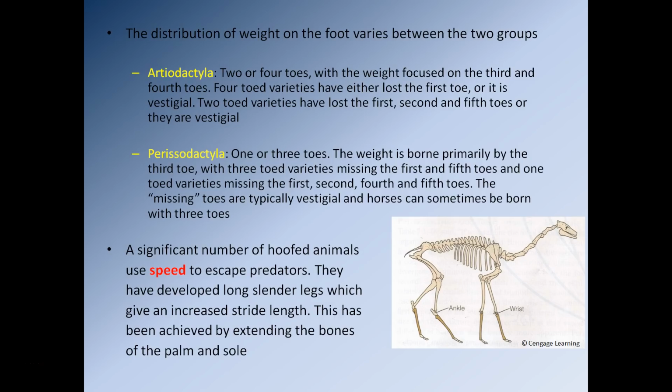So the distribution of weight on the foot varies between the two groups. As I was saying, Artiodactyls have 2 or 4 toes with the weight focused on the third and fourth toes. 4-toed varieties have either lost the first toe or it is vestigial. 2-toed varieties have lost the first, second and fifth toes, or they are vestigial. Typically they're just gone.